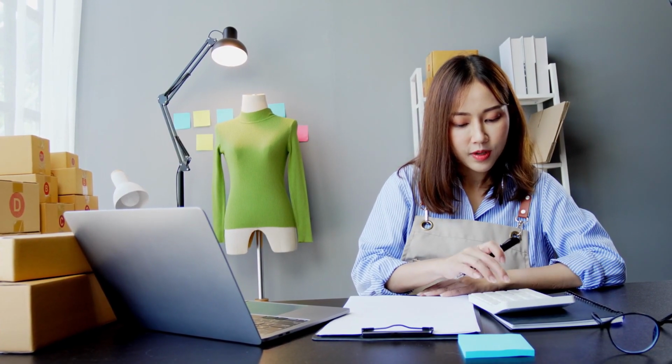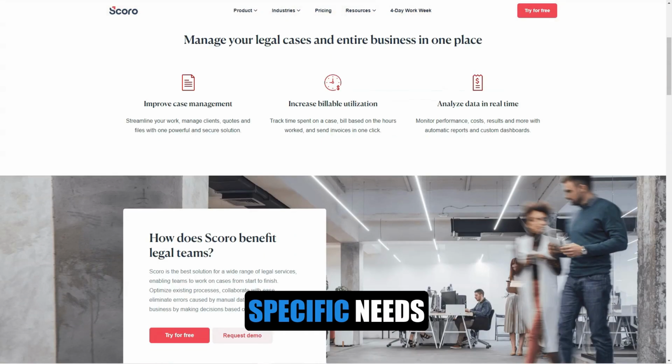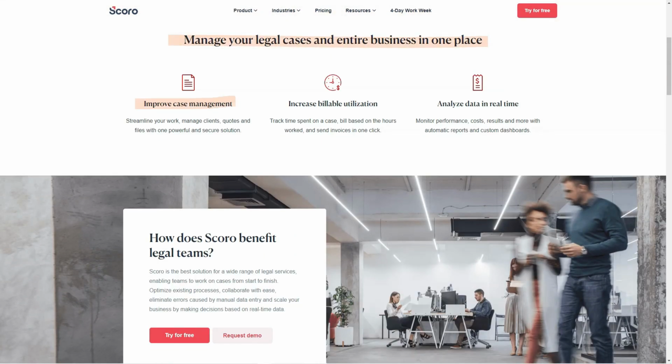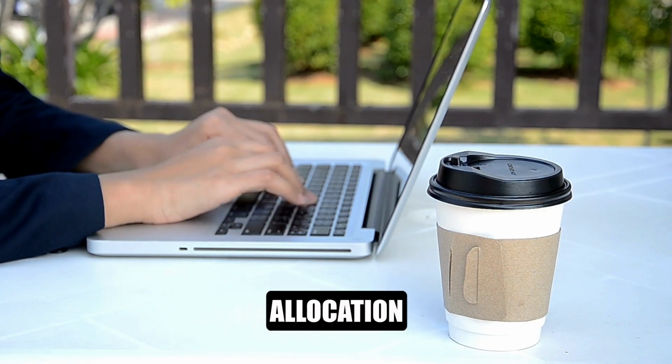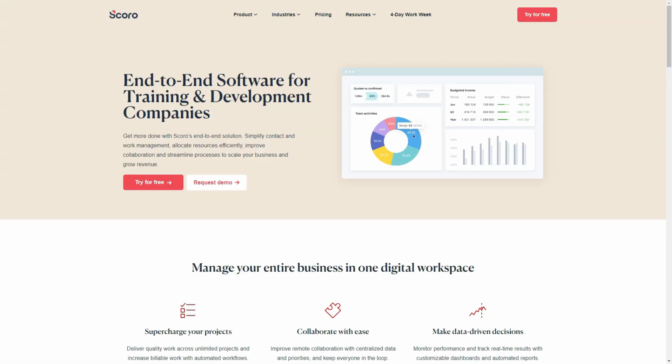When choosing the right project management tool, it all boils down to your business's specific needs. Celoxis is perfect for organizations handling complex projects and needing advanced reporting and resource allocation. TeamGantt is ideal for teams that prioritize simplicity and visual task management through Gantt Charts.